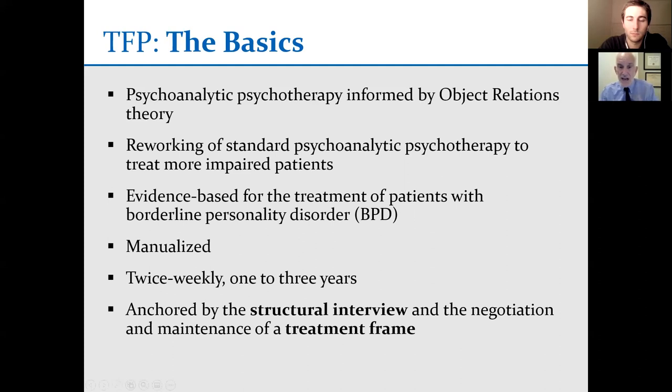And we have something called a treatment frame, which is essentially an explicitly defined setup for the treatment, and in particular, an outlining of the responsibilities of both the therapist and the patient. And this is done at the outset. So this distinguishes TFP, the way that we assess patients and how we structure the treatment.